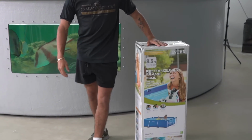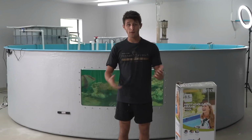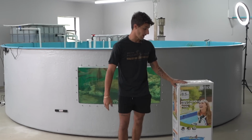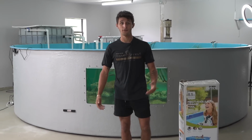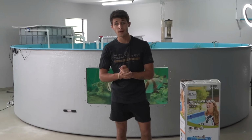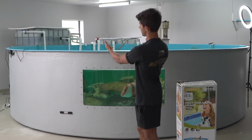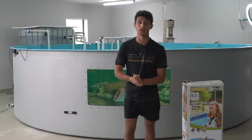Today we are going to be setting up a quarantine pond. Right here I got a 1,000-gallon pool pond. We obviously need something big, and this is the biggest thing I can find. We're going to be getting a lot of big fish, but if you don't know what a quarantine pond is, it's pretty much like a holding tank to make sure your fish are free of parasites and diseases until they're ready to go into your show tank. So that is the main reason we're setting this up.